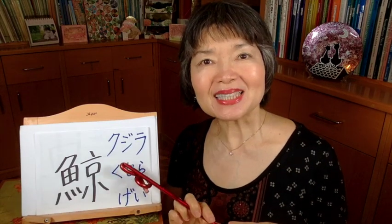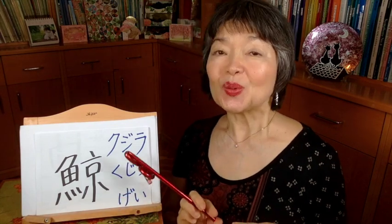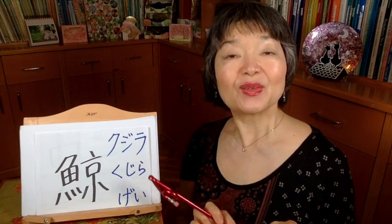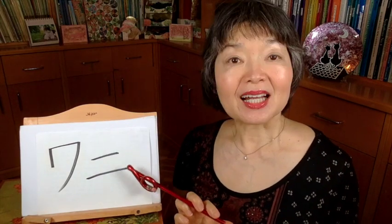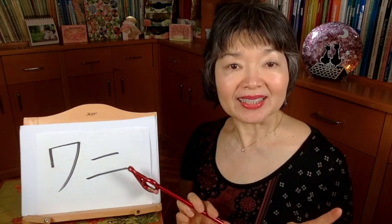And of course, this big animal, whale. Whale, we count with いっとう、にとう、さんとう. We say クジラ for whale. And this one, wani. We've got some controversies. Wani, this is alligator. Alligator or crocodile.